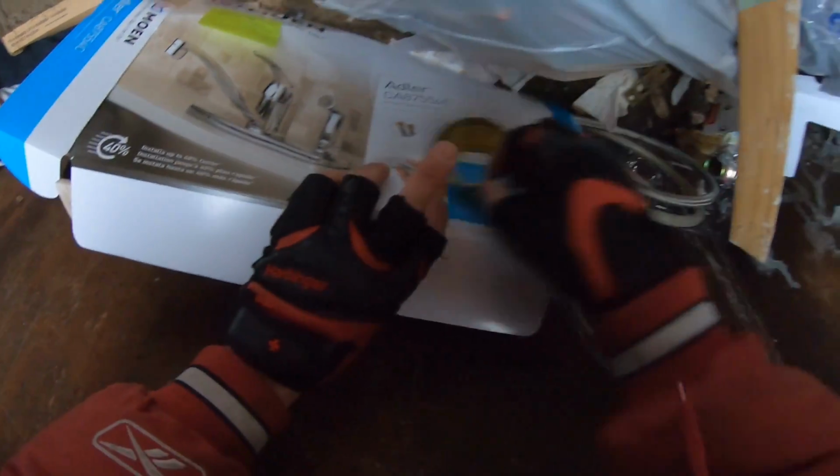Hopefully it's a whole faucet. Yes it is. There's a nice little score right there.